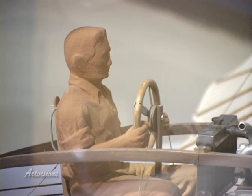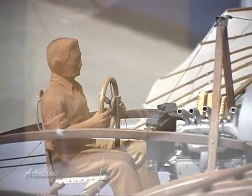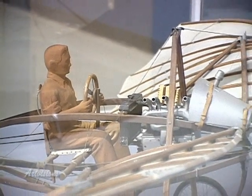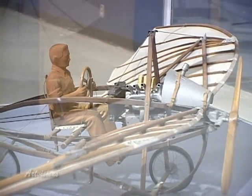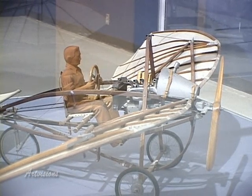At the same time the Wright brothers were flying at Kitty Hawk, or a little bit later actually, Alabama people were trying to fly airplanes. One of them is William Quick of Harvest near Huntsville, Alabama. You see a model of his airplane in the museum, and also an artist's rendition of his airplane.